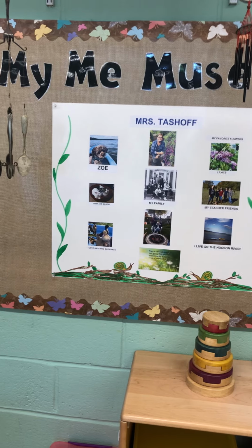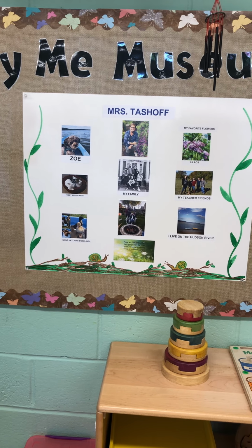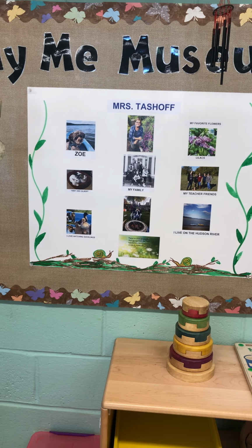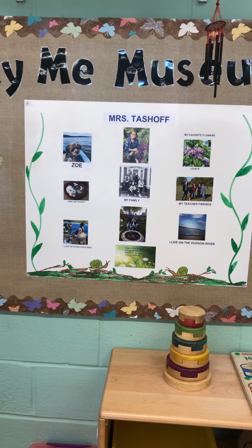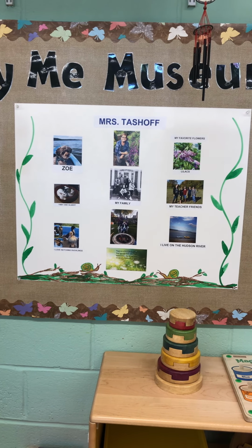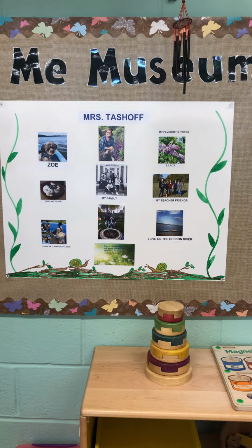So that means it's okay if the pictures aren't perfectly straight. And it's okay if they do their own drawings on there, whatever they like. You can add all sorts of things, and you will be getting a letter home about your Me Museum and when it is your turn to do it. And I cannot wait to see everybody's.